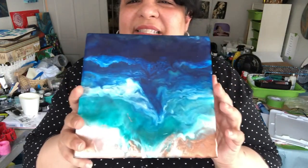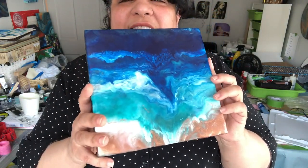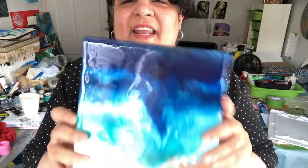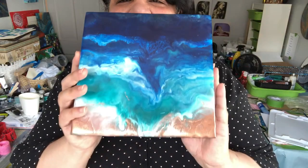If you're interested, please let me know and I'll give you more information. It's very cool. It drips off the sides. I can also paint the sides if the buyer wants it that way. And then I clean up the back so it'll be nice and smooth in the back and ready to hang.